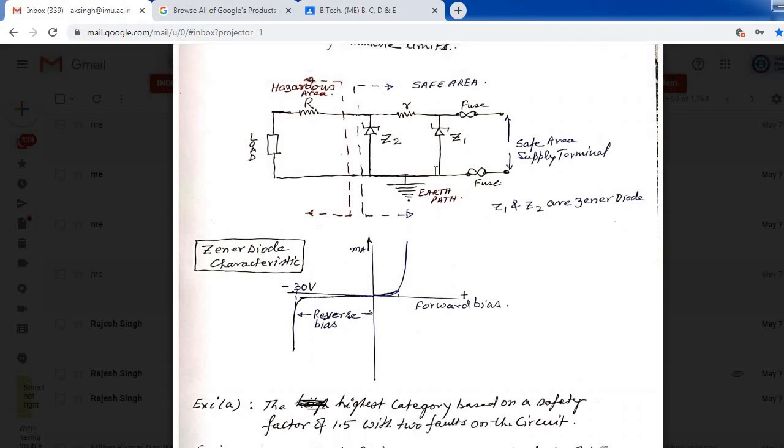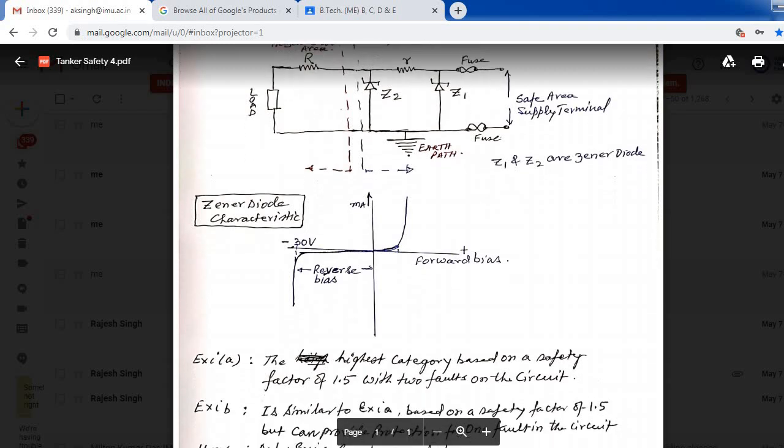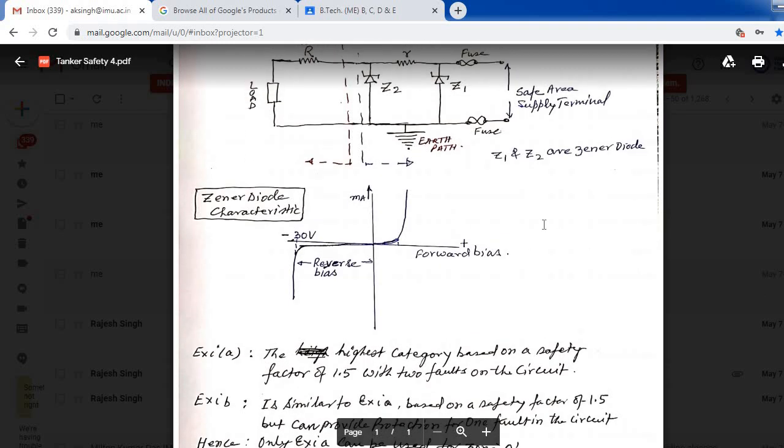So this is also important. The earth path is also important. You have to show it in the circuit. So this is about intrinsic safety. Now this is the intrinsically safe circuit. It is important to show the normally safe area, because this has to be in the normally safe area. From this circuit, the lead wire will be taken and will go to zone 0, supplying some of the monitoring devices.